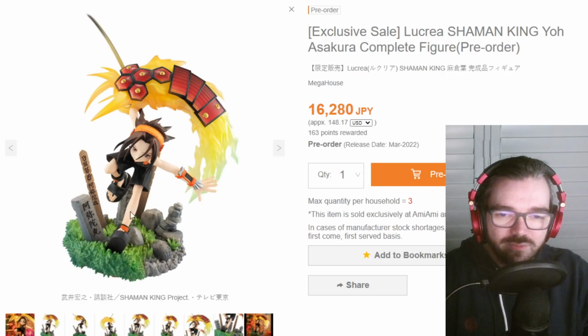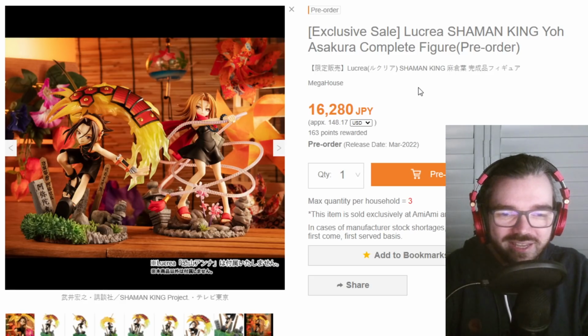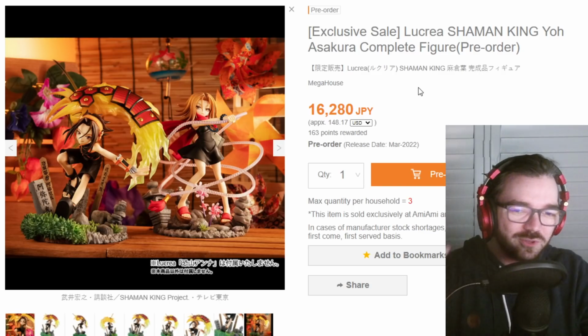And I also like what they've done with the base. It tells a little story and sets the scene a bit. So they do have a picture of the other one as well, and I think they look really cool together. They definitely have a lot of charm, and I hope someone who knows more about the source material also shares that point of view with me.